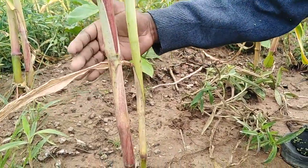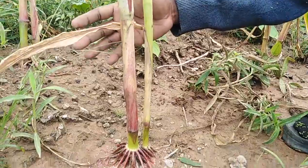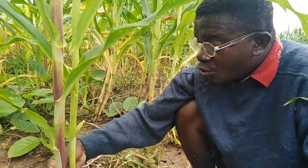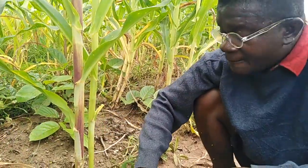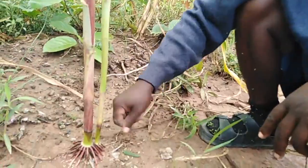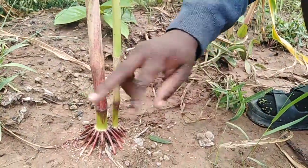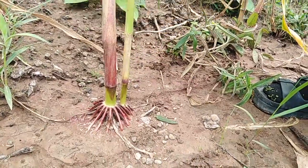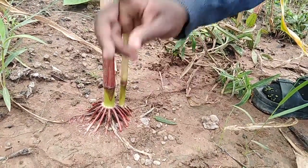We have done the practical work here. I told you Smart Agro is full of practical works. So if you today want to go into maize farming, don't do two seeds per stand or two seeds per hole. Always do one seed. So this is the result that we had. Let us go and see the one seed per hole.